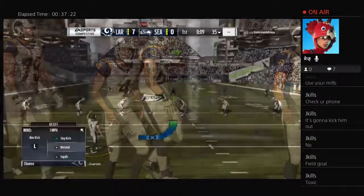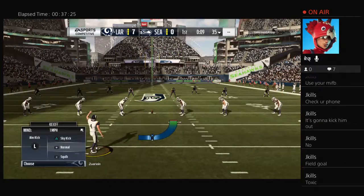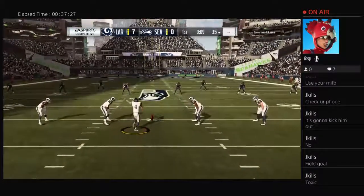Let's get another interception. They got a lot to deal with, a fumble. That's why the guys in the backfield get them nice Christmas gifts, right? Should be a fumble. If they're smart, they do.